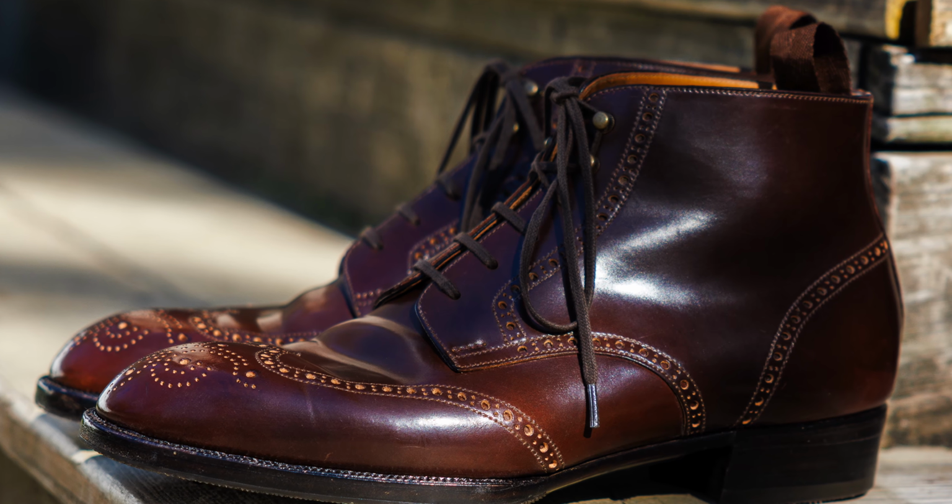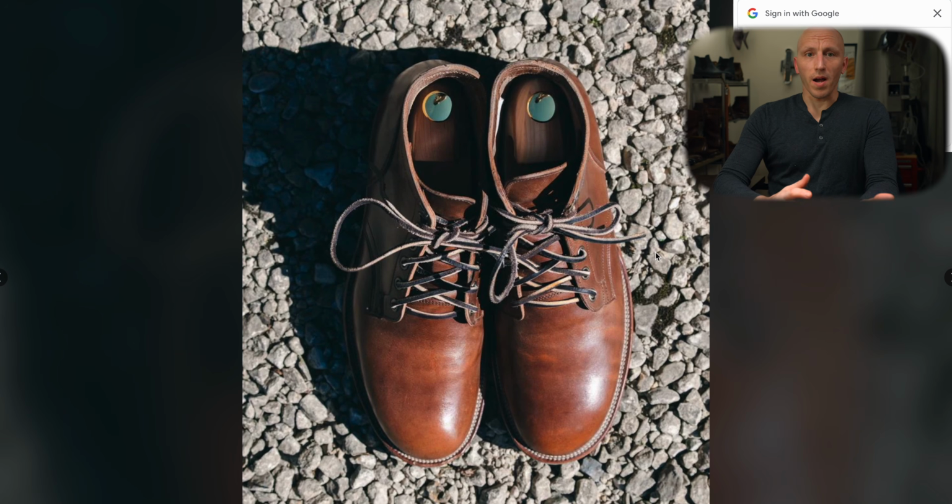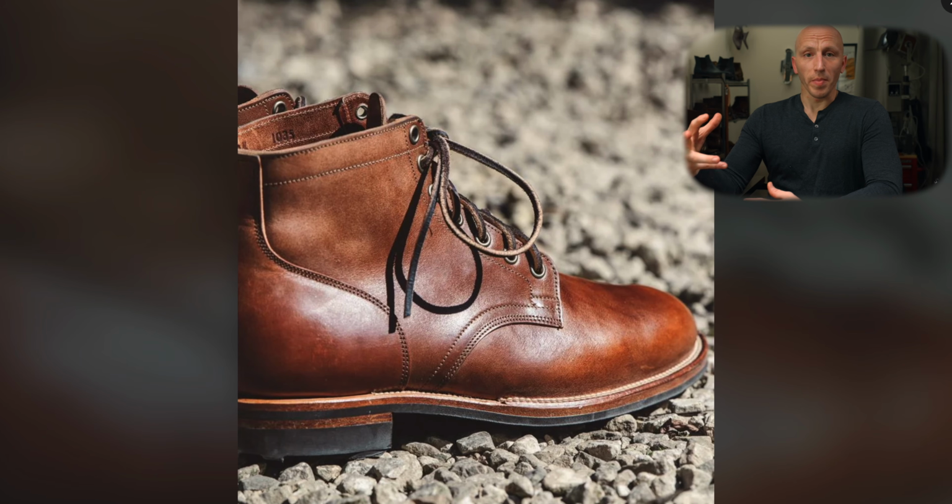Let's start with a couple honorable mentions. The first one's going to be the Merriam Tannery's Horse Rump TPR leather. To be honest, I actually really like the way that this looks, and that's part of the problem. If you ask me, I would much prefer just a normal vegetable tanned horse butt. Let the shoemaker do the finishing.